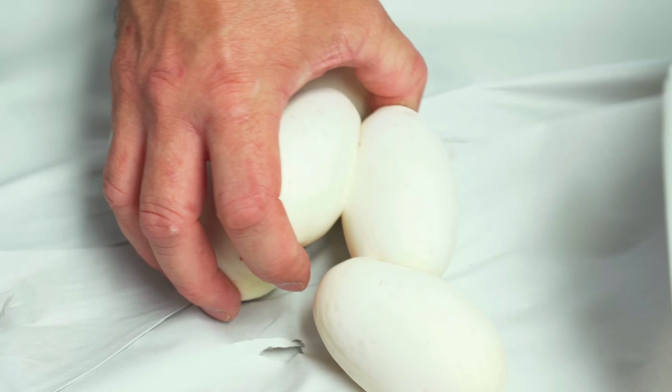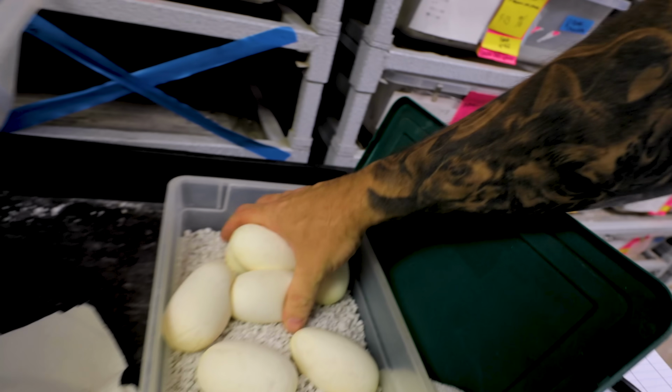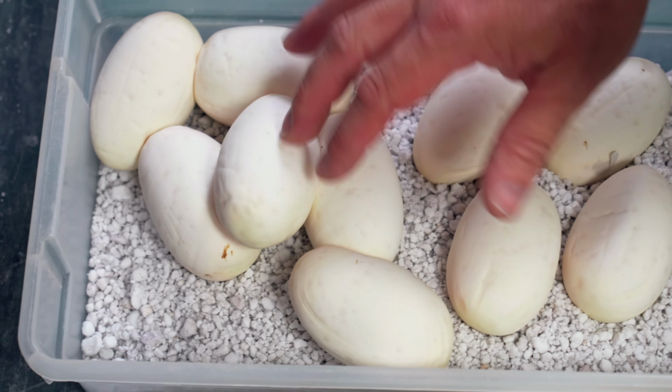And then the other ones I think I can pull off all together. All right, here we go. Looks like we have 2, 4, 6, 8, 10 beautiful eggs. Again, on average, half of these are going to be clown or pastel clown, so that's going to be a really exciting clutch, and I hope that you guys are enjoying. I think we have one more clutch to pull.